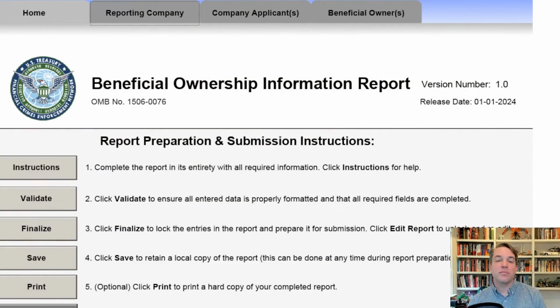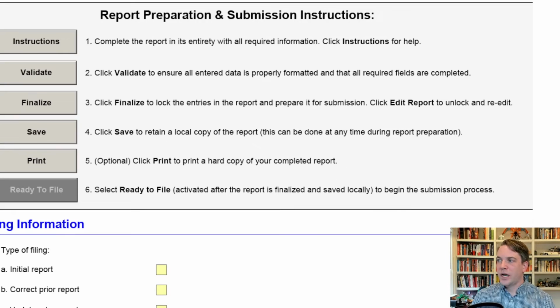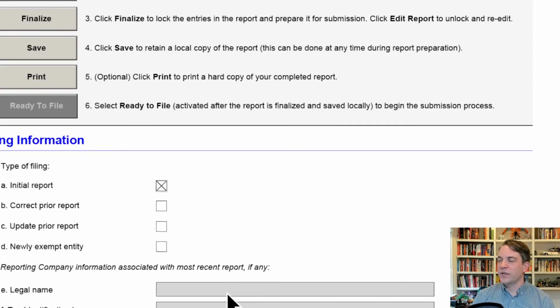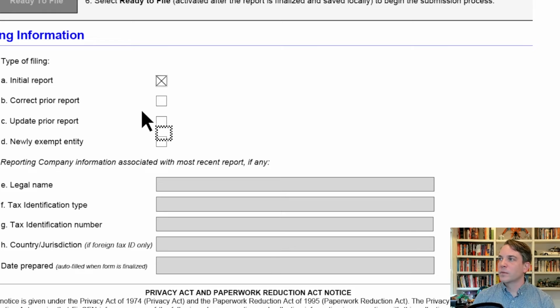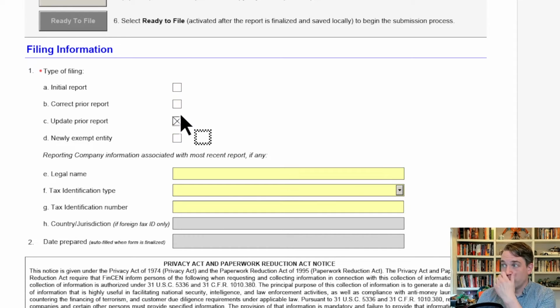Now, I mentioned there's also a PDF version of this. I have not used this just yet, but let's walk through. What you're going to see is that this PDF looks a lot like what we saw in the online version. Again, completing it, type of reporting, initial. If you tick the box for initial report, it's graying out all of this information. But if you untick that box, correct a prior report, then you've got to put in this information so FinCEN knows what you're up to.